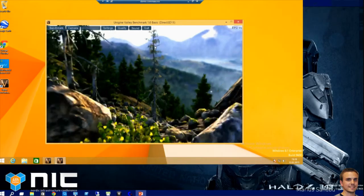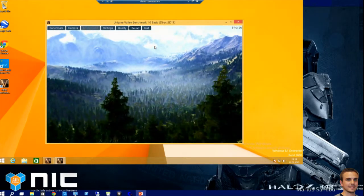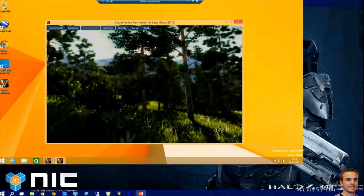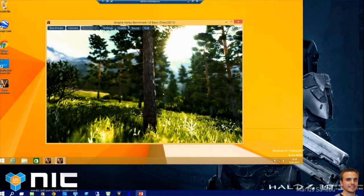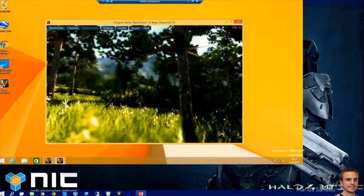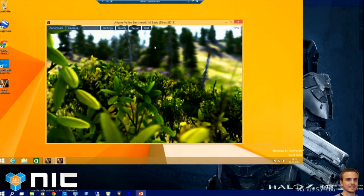So, here's the benchmark starting. Seems to flow pretty okay. Now, when the RDP optimization protocol kicks in, a couple of seconds after it started, it tries to optimize and compress the frames, which are sent backwards to the user.